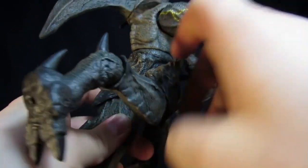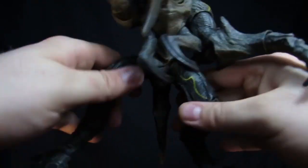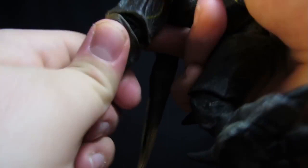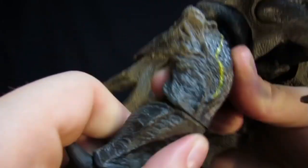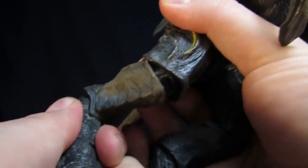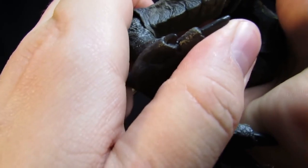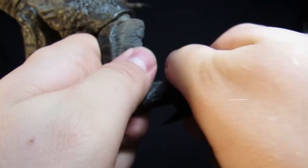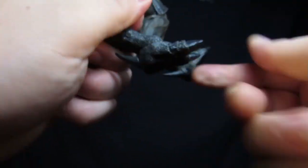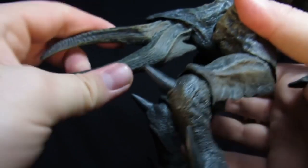For his legs, can rotate all the way around, can go outwards about that far, inwards about that far. At the knee, can swivel left and right on a hinge joint, so you get a pretty decent bend there as well. Then at the next joint, you also have a rotation here, and also on a hinge, so it can move back and forth. His feet are also on a hinge, so they can move, if this one wasn't stuck, can move forward about that far, straighten up about that far, can rotate all the way around, and no articulation at the tail.